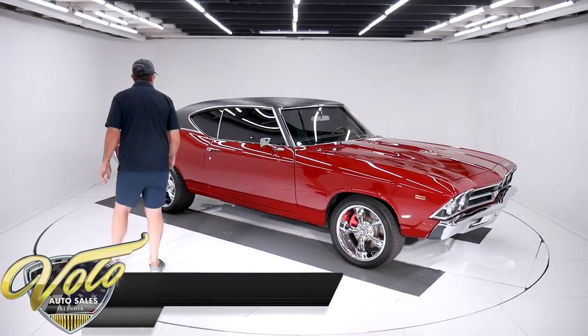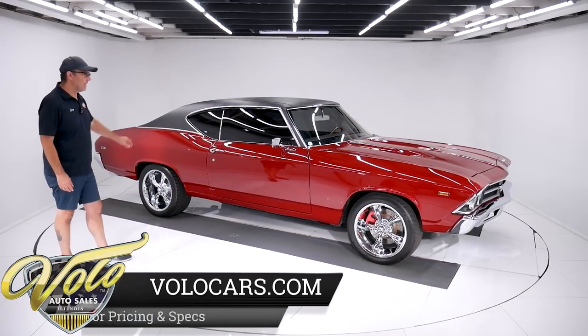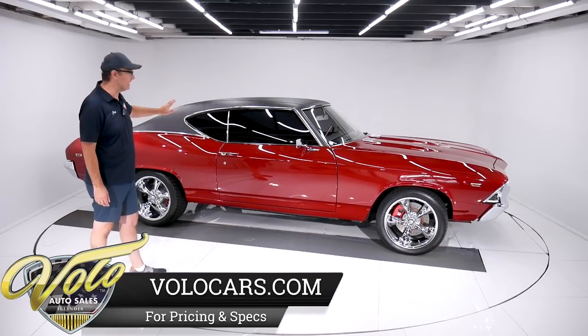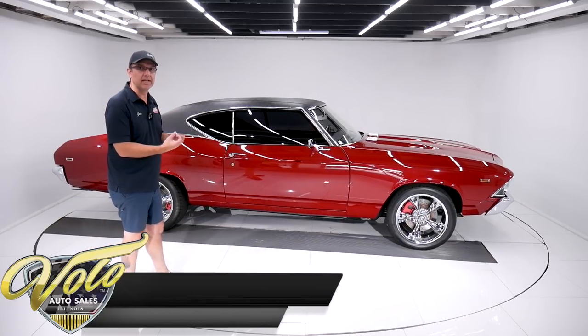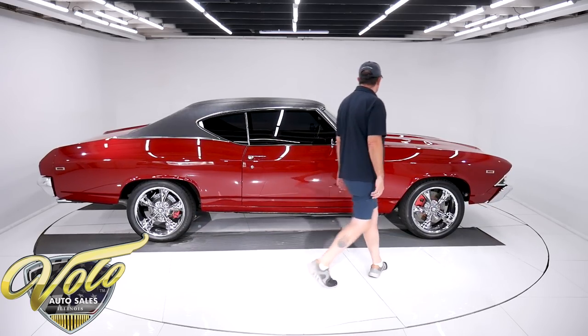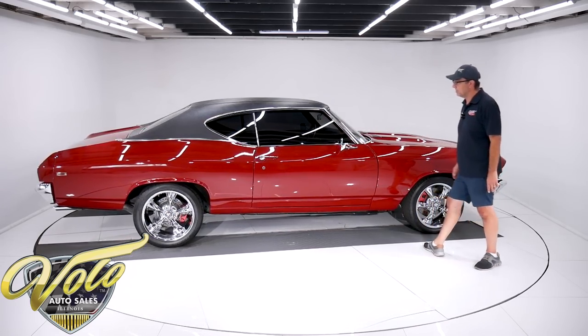Yeah, what a good looking car. Done in garnet red, but actually what you don't know, there's metal flake in the paint. You don't even really see it when you're inside, but when you go outside, you'll see the sparkles. And the big chrome wheels. I think this is just a good looking 69 Chevelle.